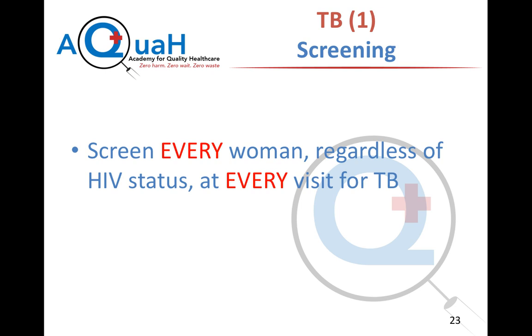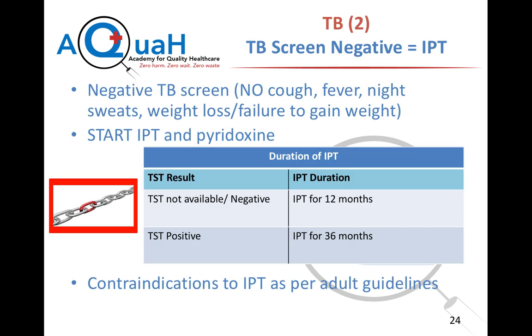We must remember to screen every woman regardless of HIV status for TB. If they do not have symptoms, which means the TB screening test is negative, we have to counsel them about the need for IPT. This refers to HIV positive women who are pregnant and without TB symptoms. Where it's available, we also do a skin test. HIV positive women with a negative TB screen are eligible for IPT with pyridoxine.